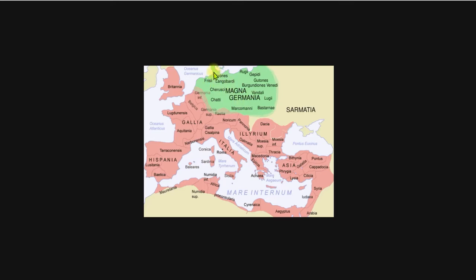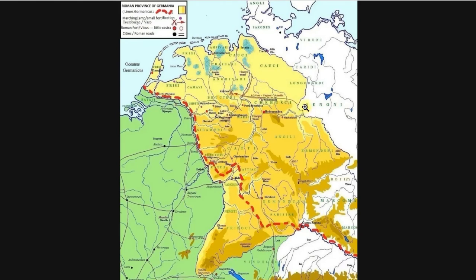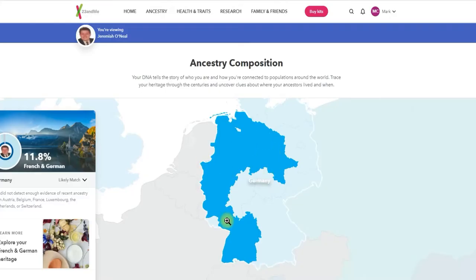it had expanded. Massive climate change and overpopulation saw the German tribes expand over this entire region. The Romans pushed back and took this area here, basically, so you can see it here. This area here became a Roman client state, which, interestingly, pretty much corresponds with your German DNA according to 23andMe.